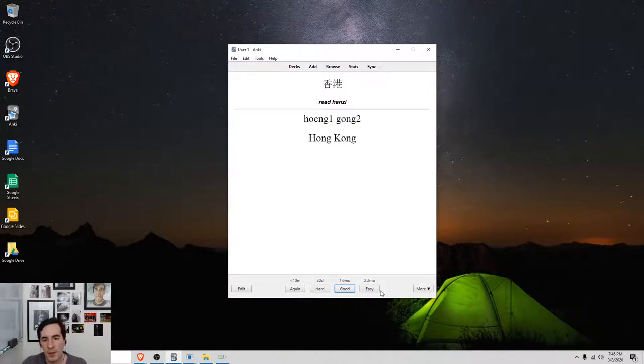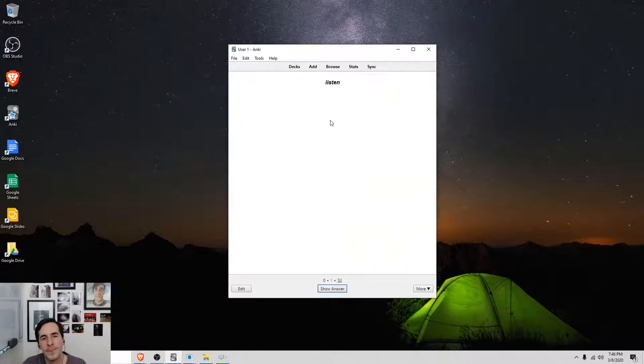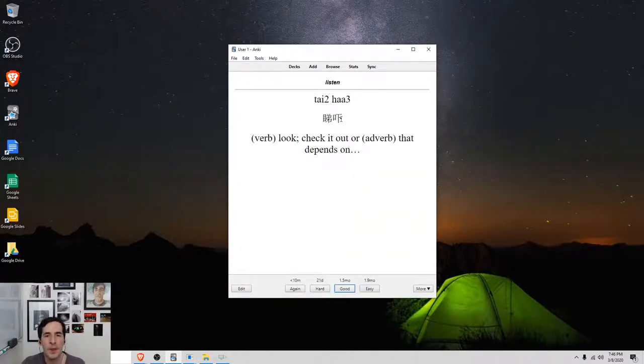睇下 is to have a look. Remember that ha is something you add onto the end of a verb, and it means a little bit of that thing. So tai is to look, and tai ha is to have a quick look. You see ha at the end of a lot of different words, and it kind of means a smaller or quicker version of the verb. Tai ha.